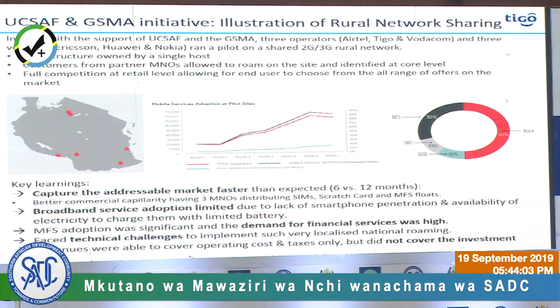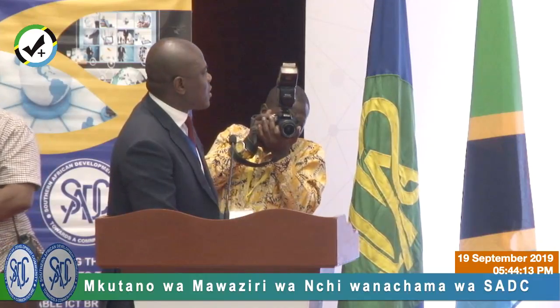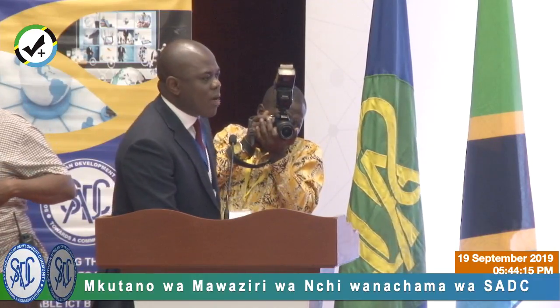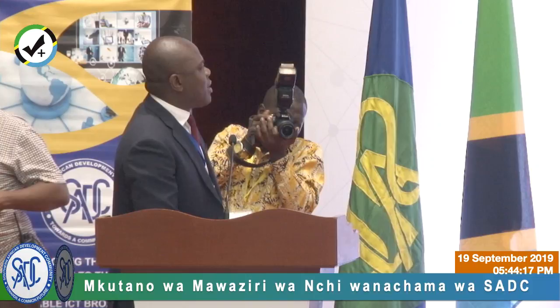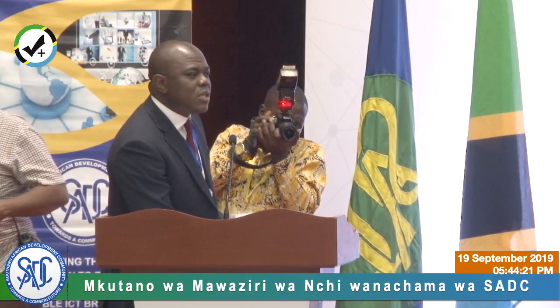So ordinarily, when we build a network in the rural areas, we get to the addressable market between 12 and 24 months. And in this case, because of the infrastructure sharing, we were able to get to the addressable market much, much faster. Broadband adoption, however, was a bit limited. And the reason why broadband adoption was limited was because of smartphone penetration.